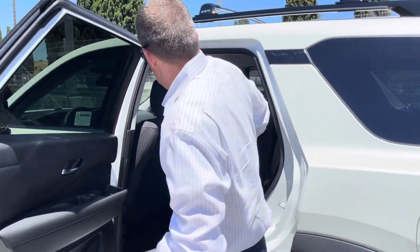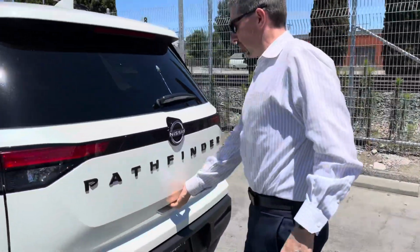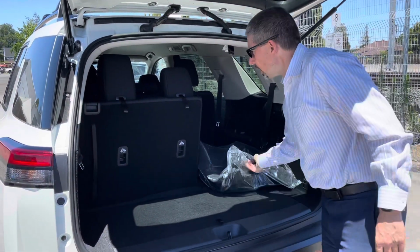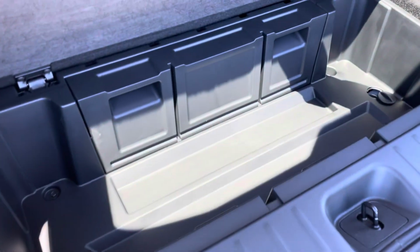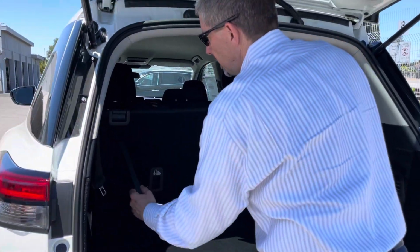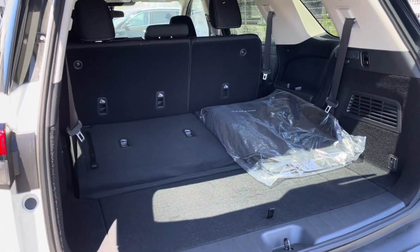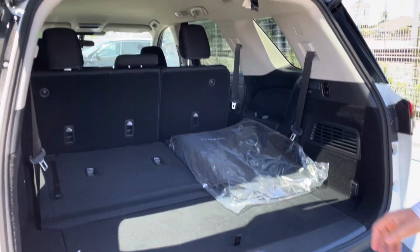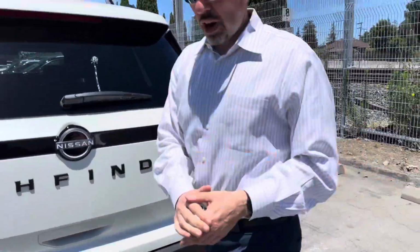And I'm gonna take a quick look at the trunk. Alright, so even with the seat up, you still have some trunk left. There's more hidden storage. And then if you do need more room, release these, lower this down, and you have a nice flat big trunk. And then these seats can be folded as well. And then you have pretty much almost like a van where you can transport a lot of stuff. Alright, let's get inside and we'll drive it.